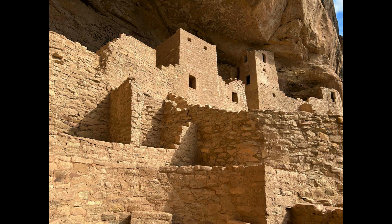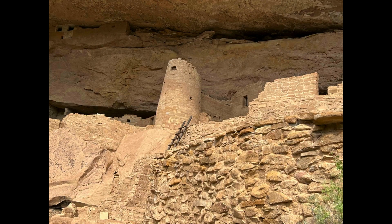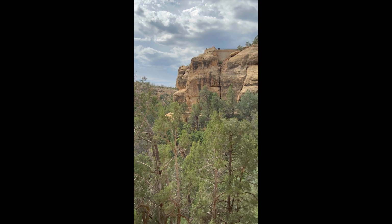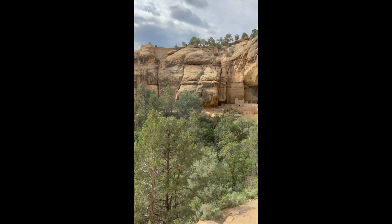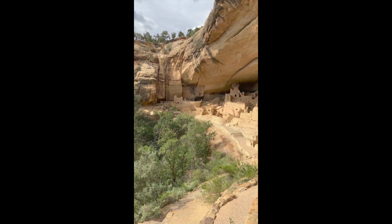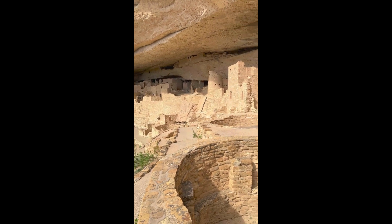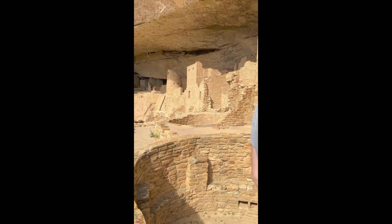Once you're down there, you get a better idea for the scale of things. You don't get that sense looking at it from that lookout point up above. But once you're there, you see, oh my God, how on earth did they ever construct these things? Circular things like this, amazing. And they had to get the materials there. That was the thing. How on earth did they do that? There's the lookout tower. So I'm just shooting this video from where I was standing down below. Down there's a kiva, obviously.